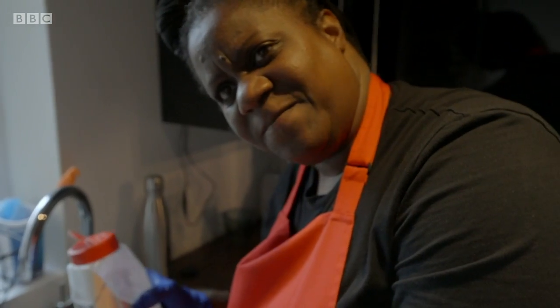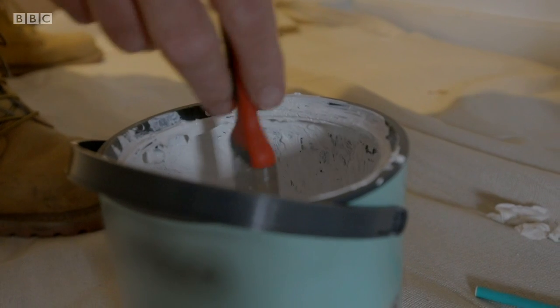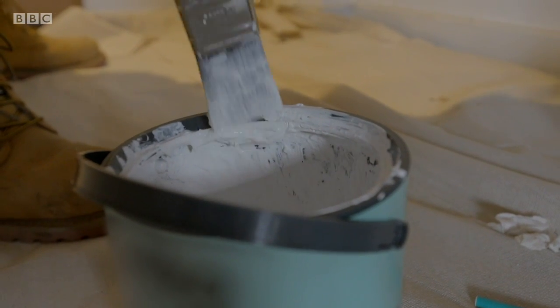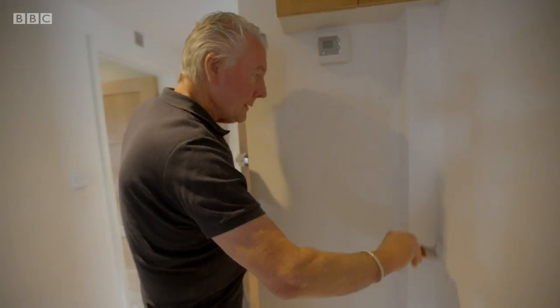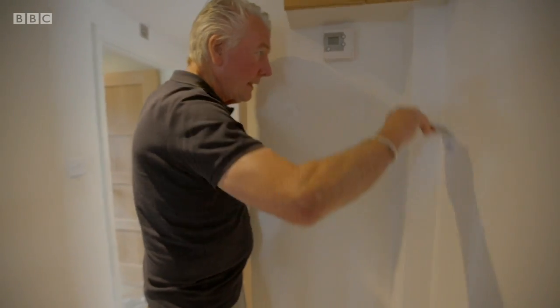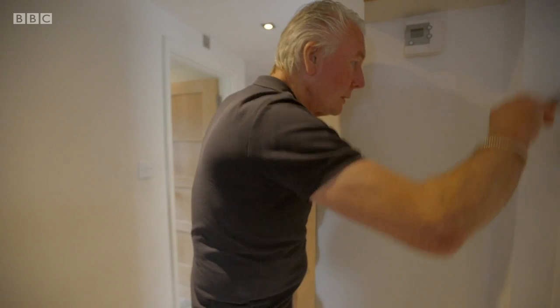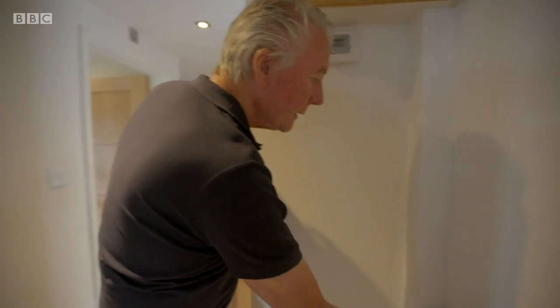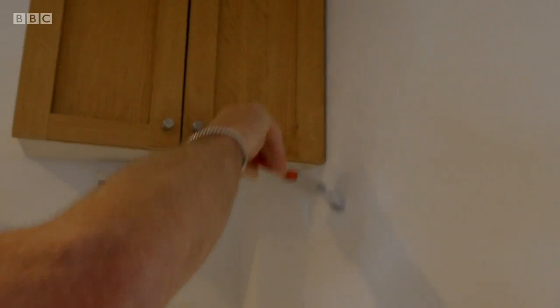You see? With the hallway clear, Tommy's sprucing up the walls. For this high-traffic area, he's chosen a practical option. I'm using kitchen and bathroom paint here because this is a very busy utility area, and that type of paint allows you to give it the occasional wipe down to clean it without taking the paint off. It gives a nice finish, actually.